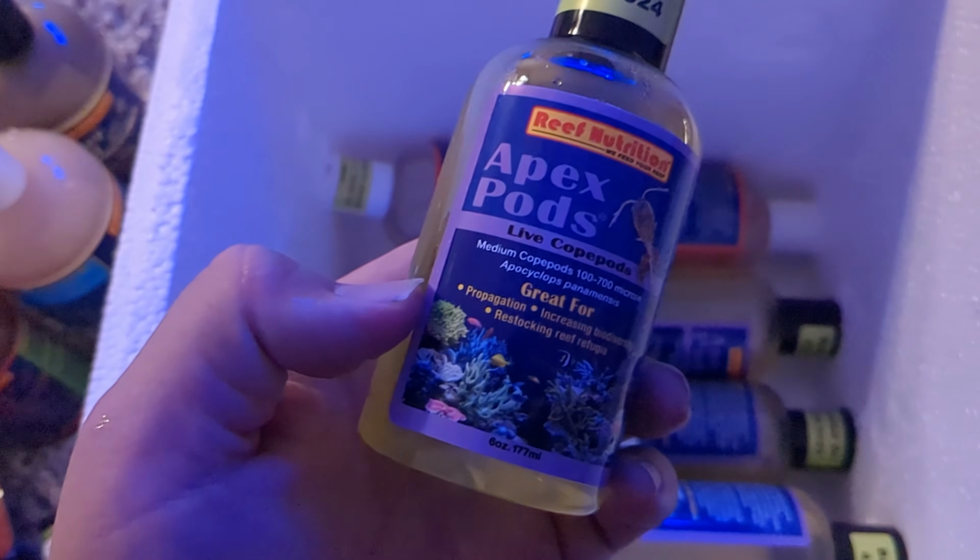And so I started working with it, feeding it non-viable phytoplankton, getting into the culture, setting up dosing systems, making it a reliable system. And we released this product, this live animal, a few years ago. We call them Apex Pods just because, like I said, they checked all the boxes and they were the best animal that we found that we could work with. They were the top, the pinnacle, the apex of copepods for what we were looking for.